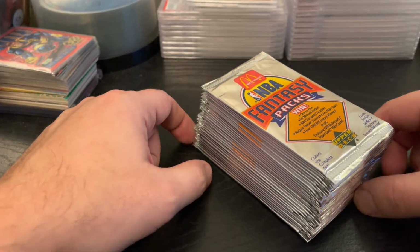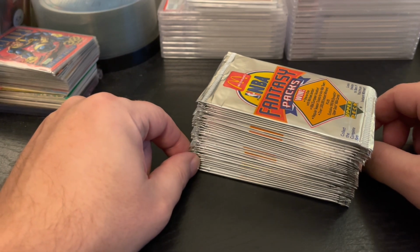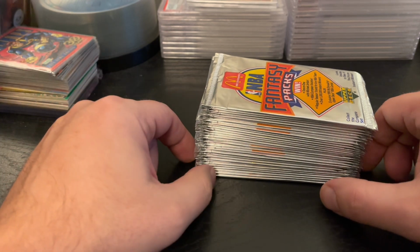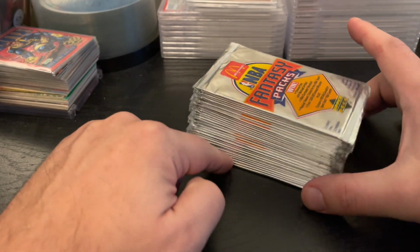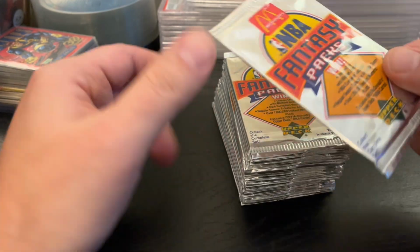All right, here we go. 31 packs. I think I'm going to leave 1 pack unopened, and I'm tempted to send it to PSA to get graded. I don't think there's any out there. At least I didn't see any when I checked on eBay for graded packs. There's a lot of different graded packs out there for everything you can think of, but I didn't see one for this on completed sales or current. So let's go ahead and open these up though.